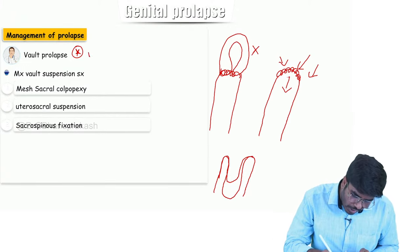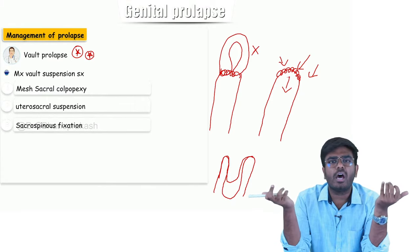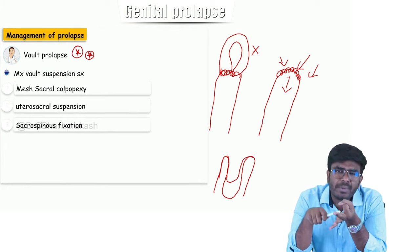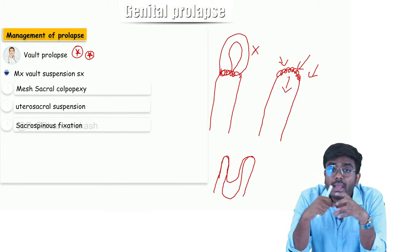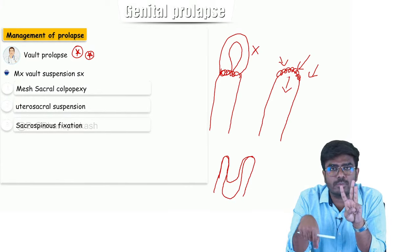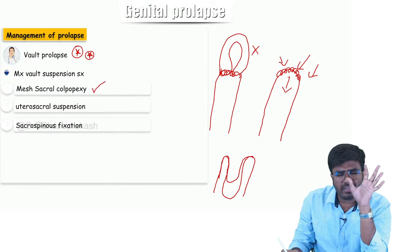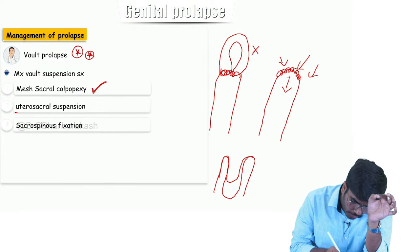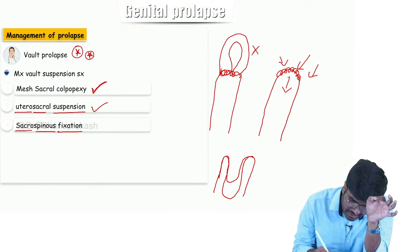Vault prolapse. Now for this vault prolapse, what kind of surgeries are possible? Are you going to do vaginal hysterectomy? No, why? Because hysterectomy is already done. Are you going to do sling surgery? Are you going to do Fothergill's Manchester operation? Or are you going to keep a ring pessary? Or are you going to do Le Fort colpocleisis? What are you going to do? Whenever they mention the word vault prolapse, there are three surgeries possible. What are they? Mesh sacral colpopexy. I will show you in detail, don't worry. Mesh sacral colpopexy, uterosacral suspension, and sacrospinous fixation.